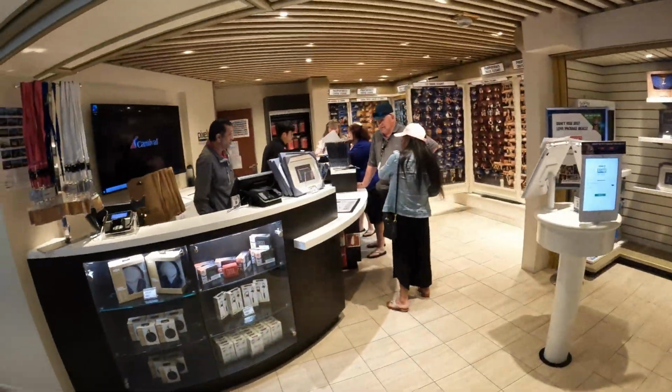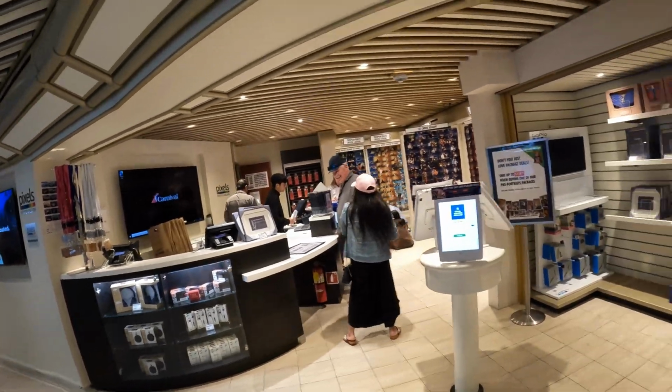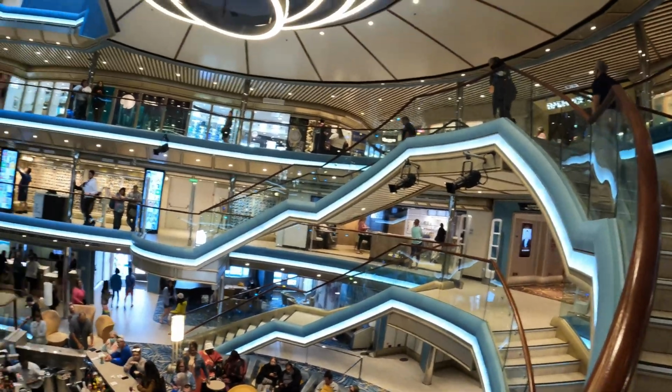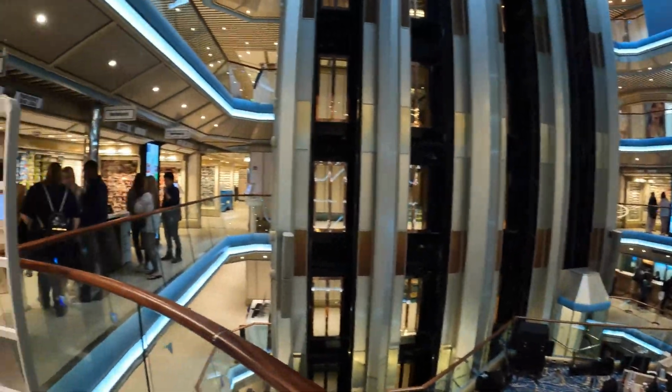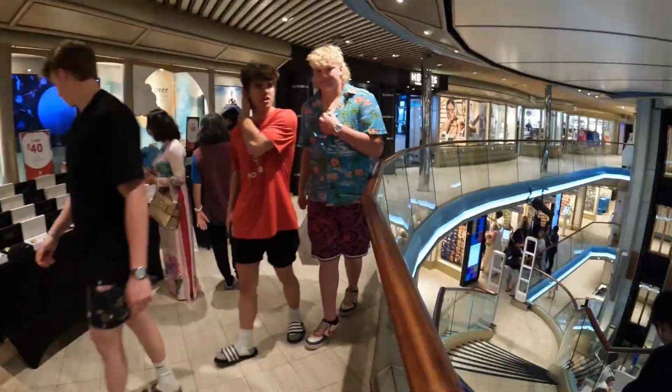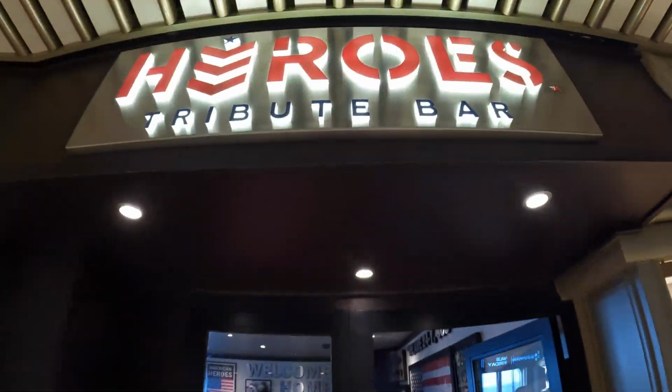Now stepping back out of the restaurant, you'll see the Pixels Gallery also extends on this side of the ship. If you don't like searching for your photos, just remember on this ship you can look at your photos on the Carnival Hub app. Now let's head on to deck 5, Promenade deck, and we're going to head straight into the Heroes Tribute Bar.